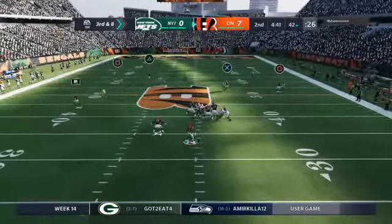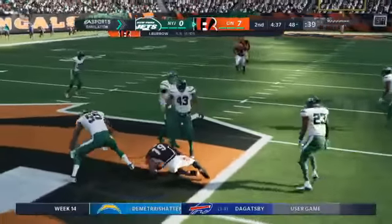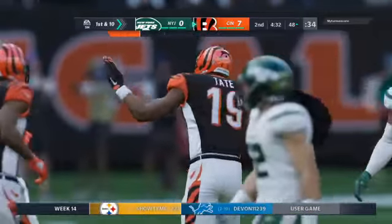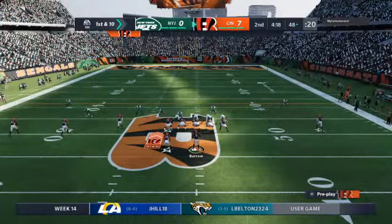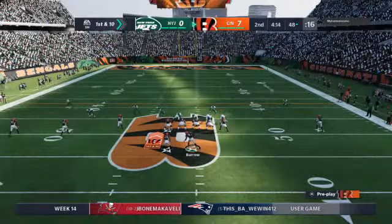From the shotgun, Joe Burrow. And Tate's got it. And he'll be taken down, but not before he works it past the 50. 10 yards there on a Bengal first. That's a play that will likely be forgotten when you talk about big moments in this game. But plays like this are critical to keep drives going. And if points result, we'll call this play significant.